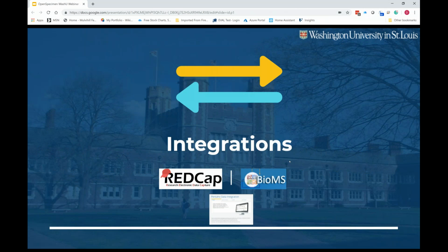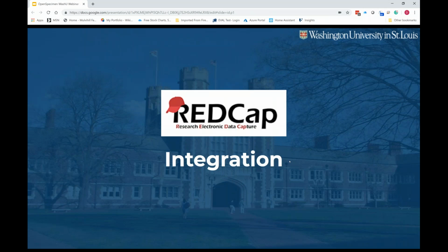Okay, so I'm going to talk about some of the integrations we have here. We have quite a few that I could talk about. I think to some degree these might be considered integrations, to some degree maybe not, but I'm going to talk about three of the big ones, which is REDCap, Biomes, and then some of our custom integrations.